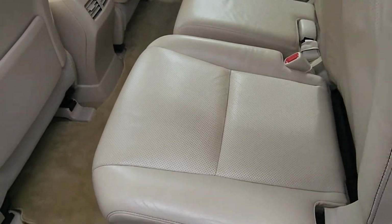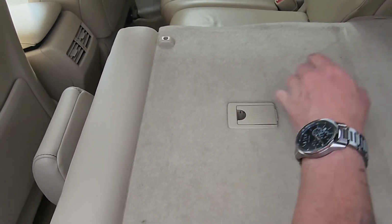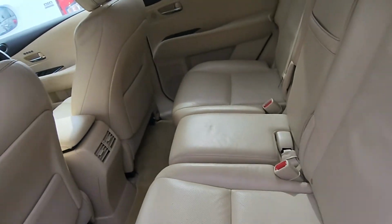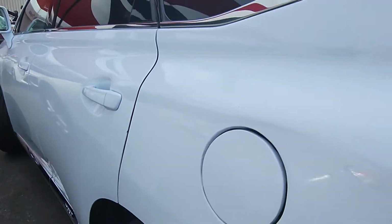So you can actually drop these seats down as well. So you got child anchor points there, and on the other side there as well. Otherwise, they just go straight back up into place. Keep moving around. We've got the fuel release, fuel over here for you. I'll show you where the release is for that once we jump inside.